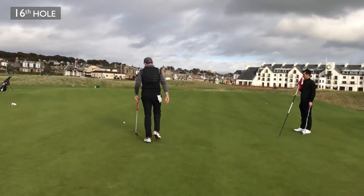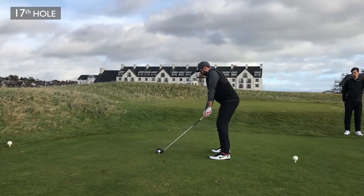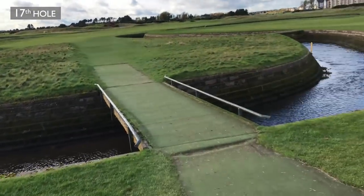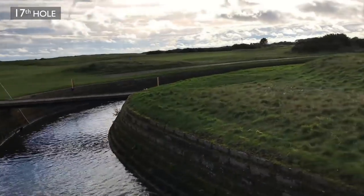Wall square. So we're down on the 17th now, and the wind has just picked up, straight back into our faces. And I tell you what, this is a brute of a hole.